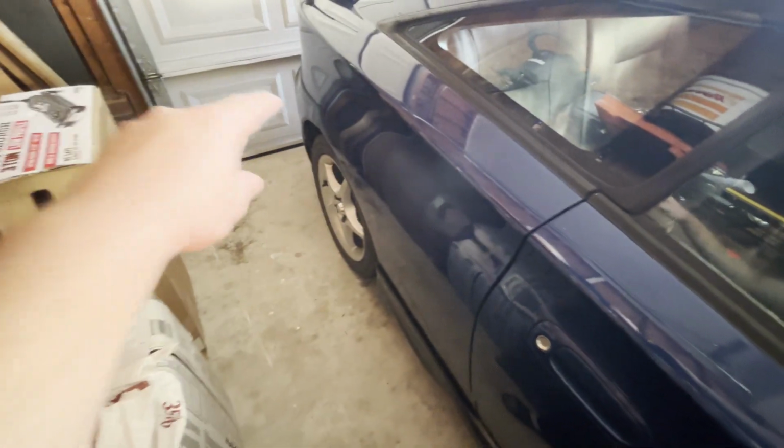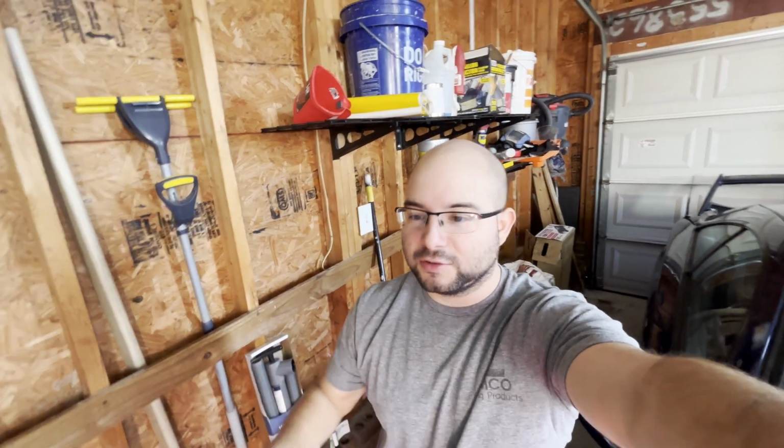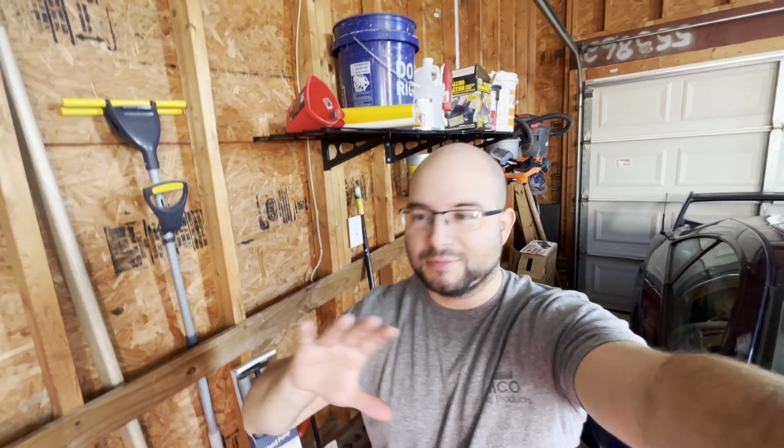But yeah, next step is get an alignment, change the tires, and then fix the e-brake over there. Yeah, the e-brake turned into a bigger ordeal than I thought it was going to turn into, so better to just go back to the drawing board with that one and just fix it the way that I need to fix it rather than try and rush it.